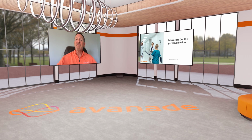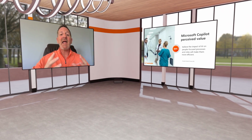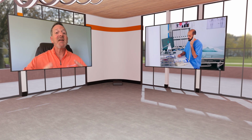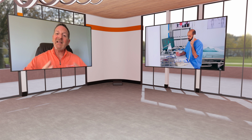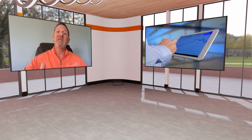A recent study from Avanade found that 90% of healthcare professionals believe AI will make their people more efficient. But our clients are asking us, how will this happen? How do you get started? And how do we roll out Gen AI and Copilots the right way? And then I always get the question of, how do I pay for it? Clients ask, how do I get the ROI from Gen AI?